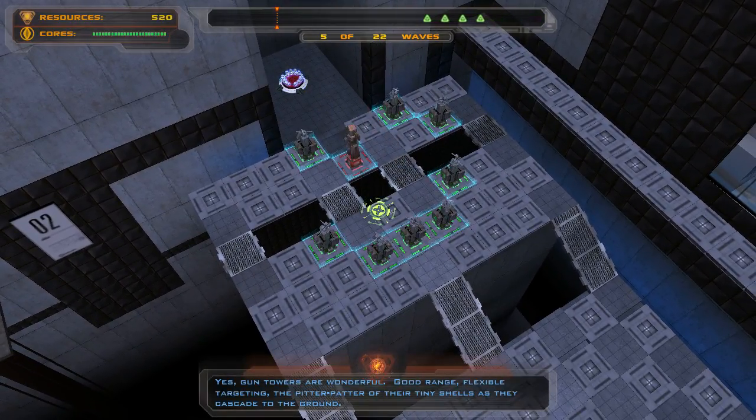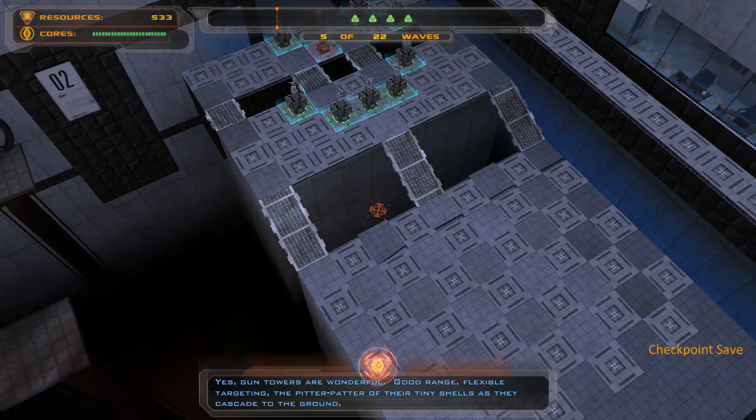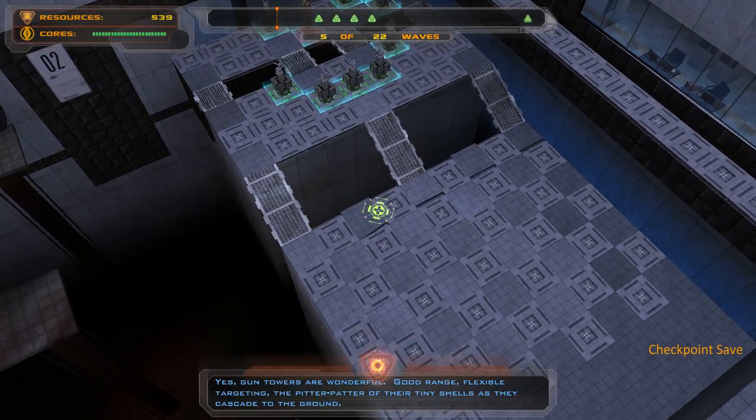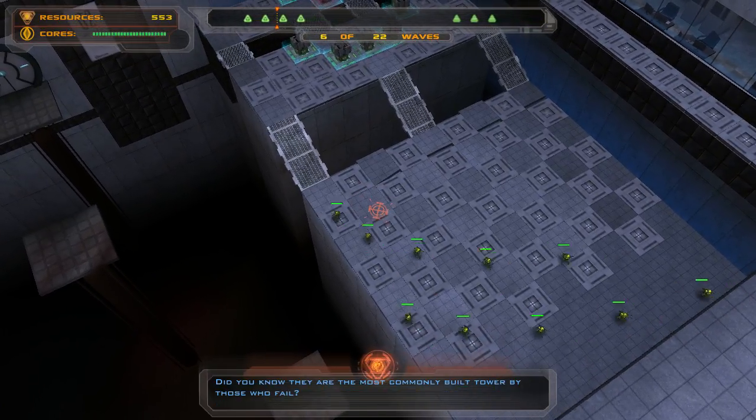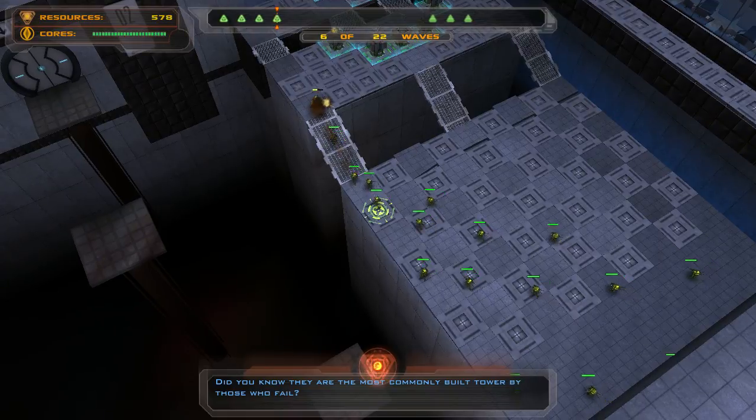Yes, gun towers are wonderful. Good range, flexible targeting. The pitter-patter of their tiny shells as they cascade to the ground. Did you know they are the most commonly built tower by those who fail?